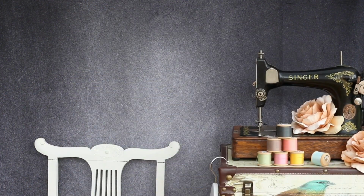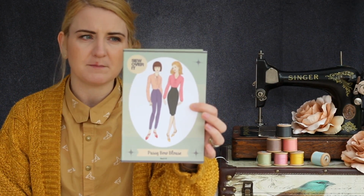So the next plan that I have got is the Sew Over It Pussy Bow blouse. I went to Sew Up Northwest last Saturday, which was arranged by the lovely Boz from Fabric Magpie, and it was a really enjoyable day.